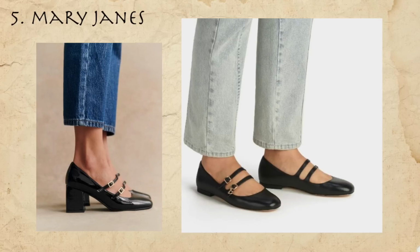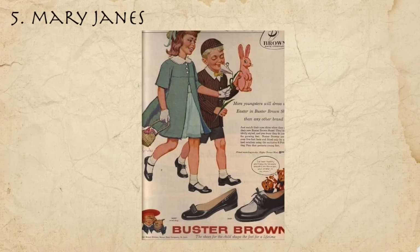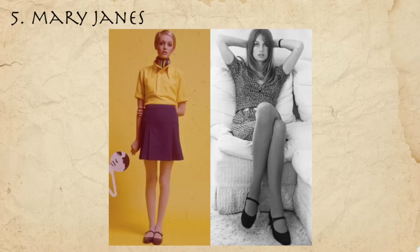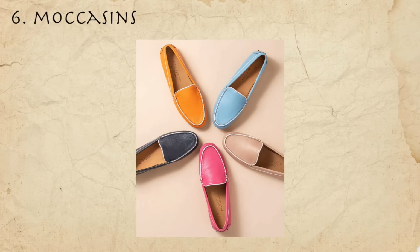Next one is Mary Janes. The most important detail there is the strap. The strap is always low on the foot, not on the ankle. These shoes were created in 1904 after the cartoon character Buster Brown and his sweetheart Mary Jane. Then they became very popular in the 60s again, when Twiggy and other models were wearing them. It was slightly childish, little girlish look. Now you can find many different models with high heels, with no heels, with low heel, with platform or no platform.